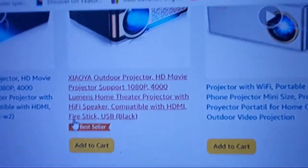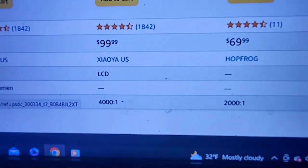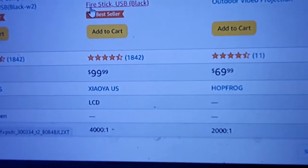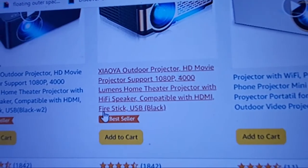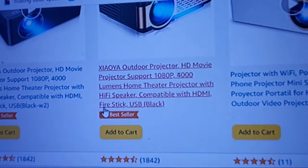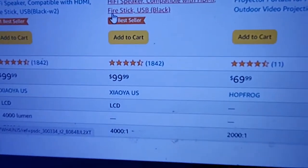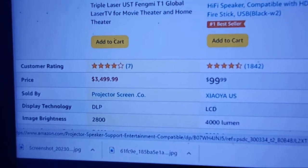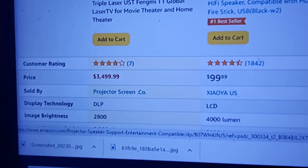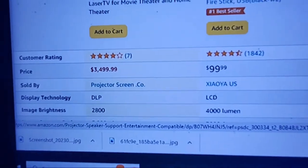That projector right there, see that projector they want $100 for? Look at the contrast on it, it's 4,000. How does this projector right here that costs $100, it's supposed to be a 1080p 4,000 lumen projector, and it's 4,000:1 contrast, but the projector over here that's going to cost you $3,500 only has 2,800 lumen brightness. This has 4,000.